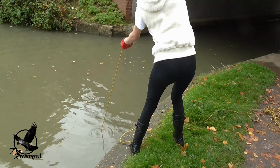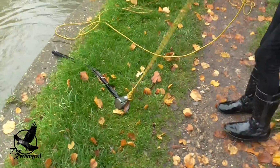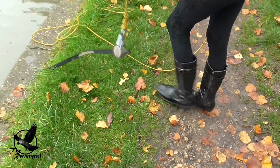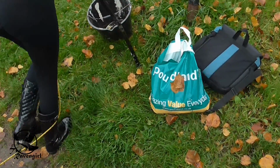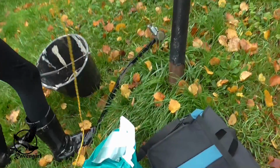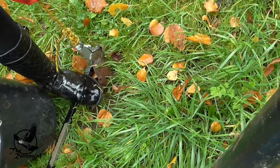Careful, don't get too close. Oh my word. Metal bar. Yeah. It's probably come off a canal boat. You never know. That's solid metal, can you hear that? It is, isn't it? Oh, it looks like it has a lock on. Look at that. Oh! There's a padlock on it.